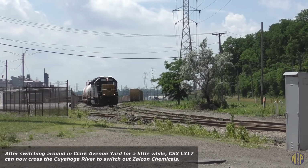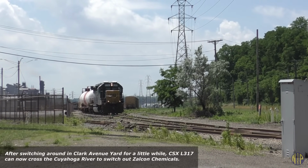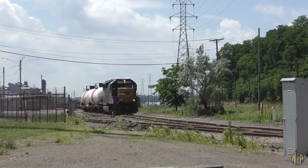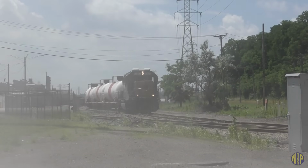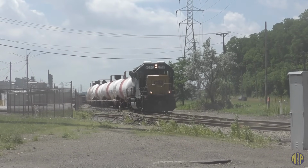After switching cars around in the Clark Avenue Yard for a little while, CSX L317 can now cross over the Cuyahoga River to switch out Zalcon Chemicals, as well as interchange cars with the Cleveland Works Railway. A big thanks to that truck who just blew a bunch of dust into my camera lens, but there's not a whole lot we can do about that.